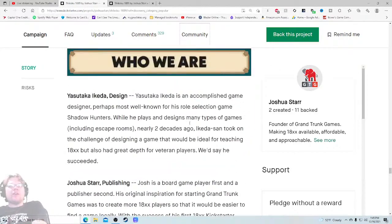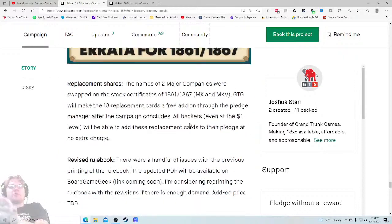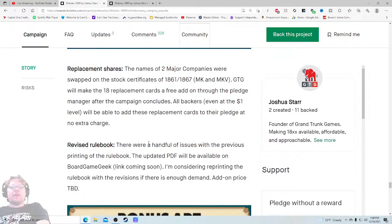Especially when I'm already annoyed because I don't know what the price of the game is. So I know the price of the shipping, don't know the price of the game. Bob Chunks Games, errata, revised rule booklet, replacement. Okay, this doesn't seem like the place to put this, but all right. There was a handful of issues with the previous printing of the rule booklet, but once again, it goes back to the fact that they're taking it on the chin. I think that's smart.